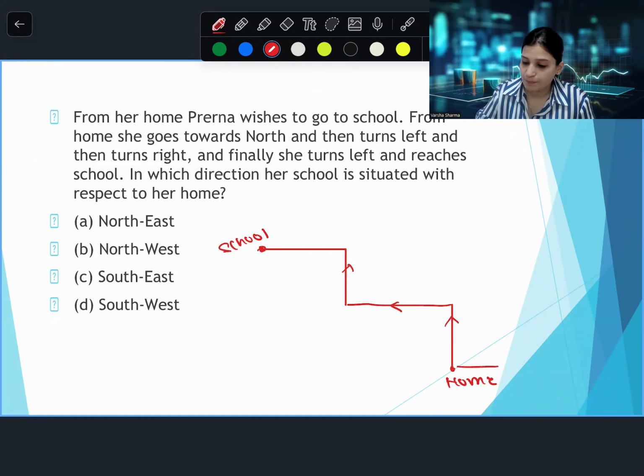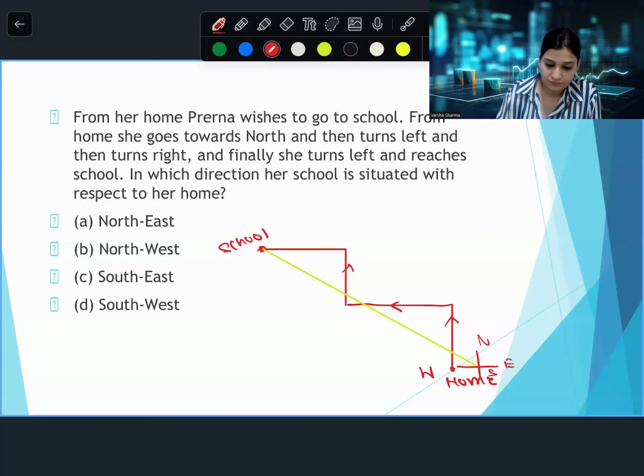If here I draw the compass, north, south, east, and west, which direction will it be? Northwest? Yes or no? Yes, ma'am.